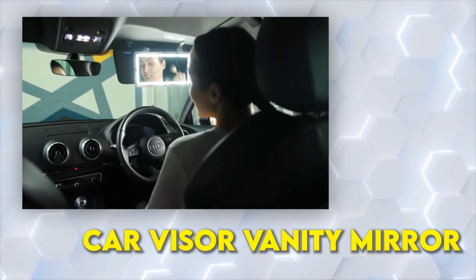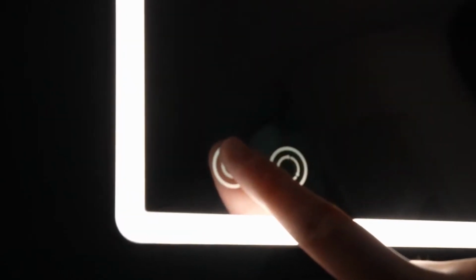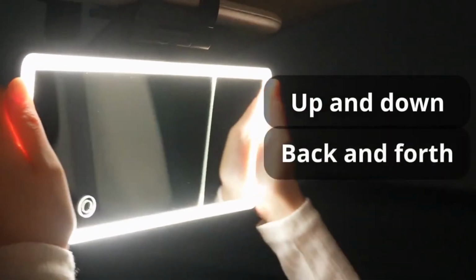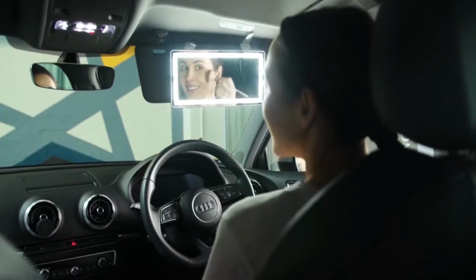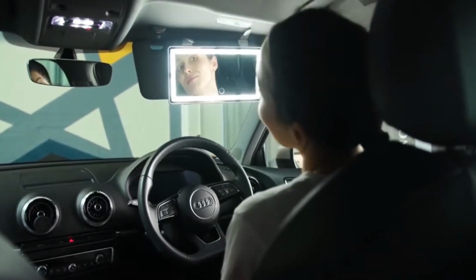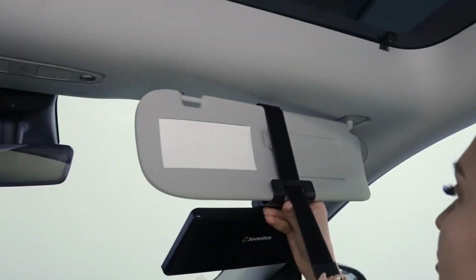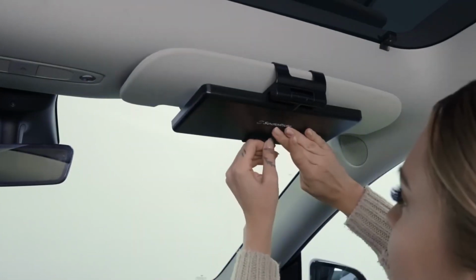Car Visor Vanity Mirror. Introducing an innovative LED light mirror for your car. Perfect for those in the beauty industry or anyone who appreciates impeccable lighting on the go. This new addition boasts magnificent illumination, providing an exquisite ambience that's simply amazing. Its easy installation process involves unhooking the visor, sliding the light onto the clip, and securing it with Velcro straps.